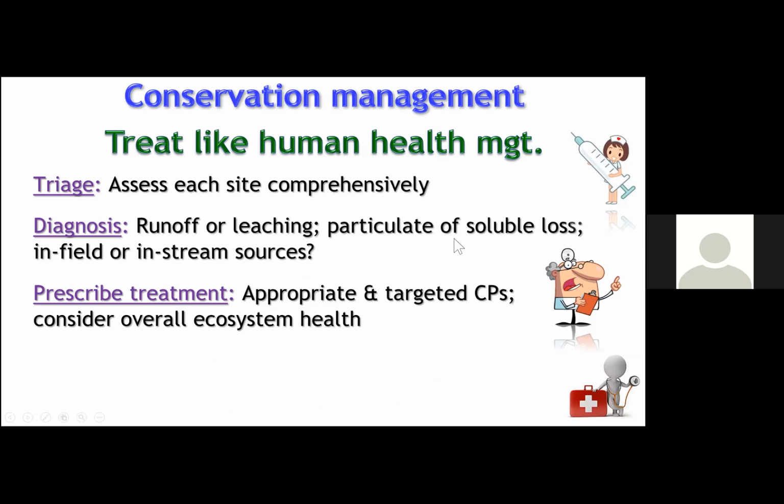And it's this idea that you don't have to cut somebody open to find out what's wrong to prescribe what the healthcare would be. And it's similar with conservation practices. You understand the system, you understand the fields, and how the fields are connected to each other and the stream. And then you can appropriately select the best beneficial conservation practice and target it to the areas that are of greatest concern, that considers the overall health rather than just a piece of it.